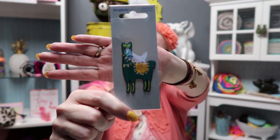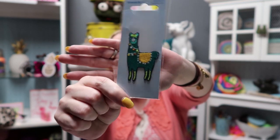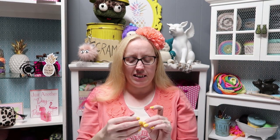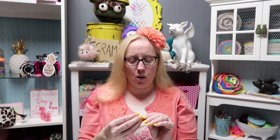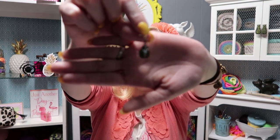So first off, I want to show you, I actually just got this in the mail today. It was a letter from Cindy Griffin, and she sent me, I gotta get this one thing out of the package. She sent me a cute little letter. And this adorable, let me get it to focus, I think that worked, llama patch. I will be putting that on something. And also, I think she made me this adorable, it looks like an arrowhead. She made me this little arrowhead stitch marker.